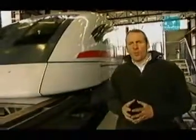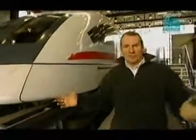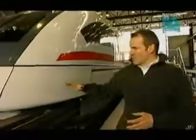There's no friction from the wheels because, well, there aren't any wheels. The train is designed to float 10 millimeters above the track, so the only resistance it has is air resistance, which makes this train fast. Very fast.